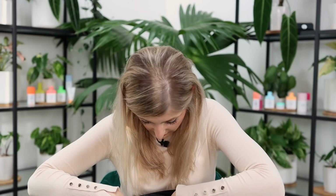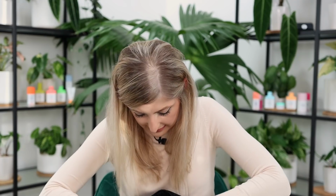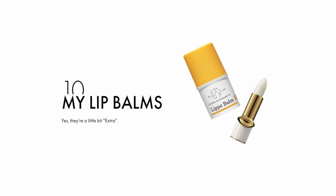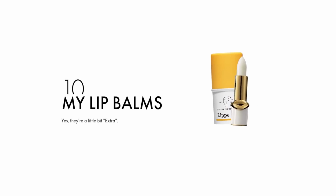But the next category that I have to go on to is lip balm. Do I have both of them? I would love it if I did. Yeah, it's not in here. I must have put it elsewhere, I think.